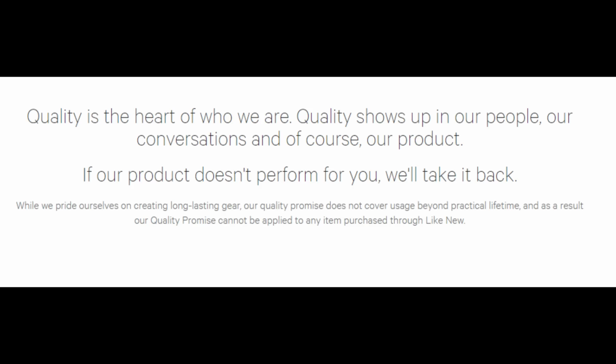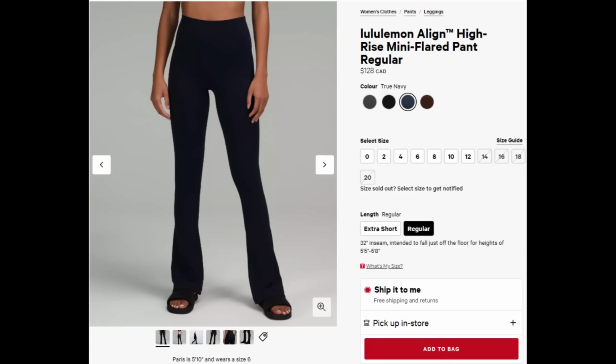So even though Lululemon has a good return policy where you can exchange your old Aligns, I just haven't bought any since. But these flared Aligns have been trending recently, so I wanted to try them on. And I didn't realize they have two different lengths, but I'm trying on the regular. I probably should have gone with the short though.